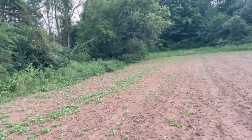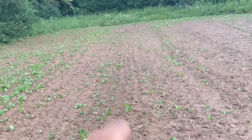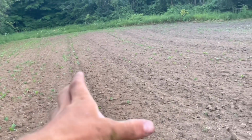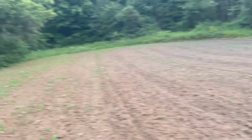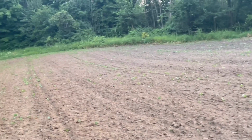And I distinctly remember running the drag through here. You can see the lines from the drag. See all those little tiny lines? And then right here's a big furrow from the disc, this bigger line. So that's brassicas right on top. And we did have a 2-inch rain like a day or two after I planted this. So this had plenty of moisture to pack the seed in and get good germination.